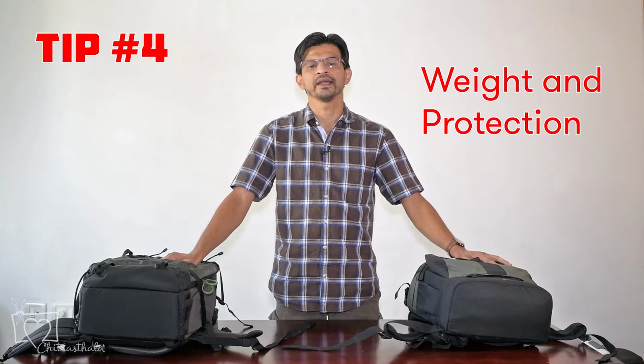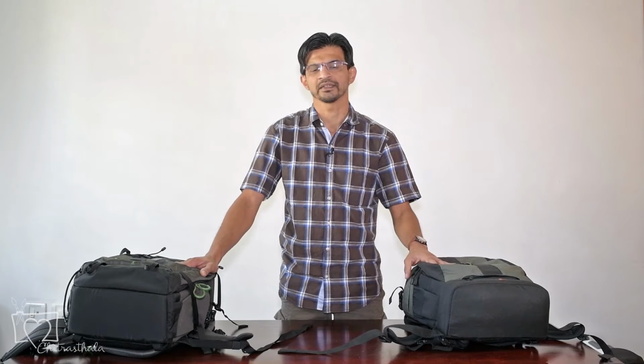Tip number 4. Weight and protection. The bag should be as light as possible, but make sure you do not compromise on protection. Generally, the weight of the bag increases as the protection level increases. Think about your purpose and decide how much protection you need. If you are into sports or often throw your bags, or if there is a chance of the bag hitting a rock or similar hard surfaces, of course you need that extra protection. But in my opinion, nature and travel photographers do not need that extra protection.